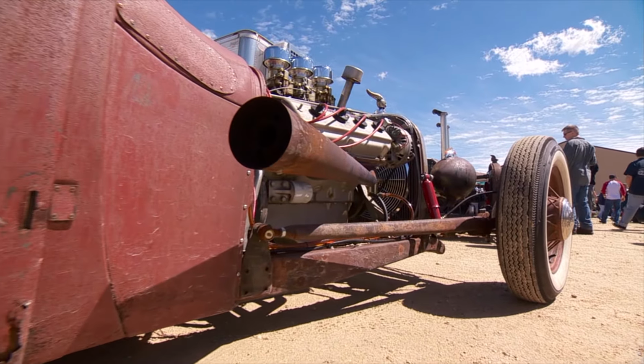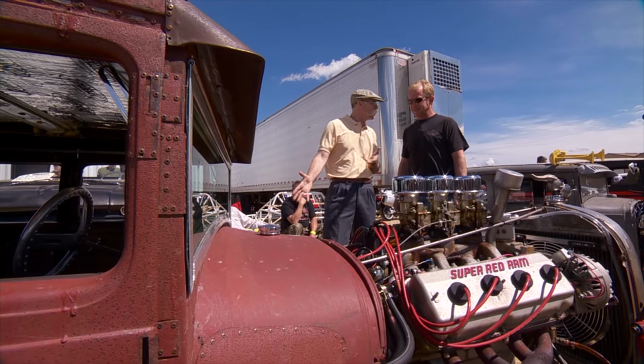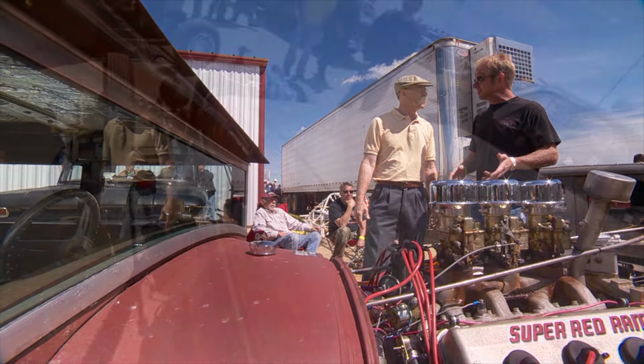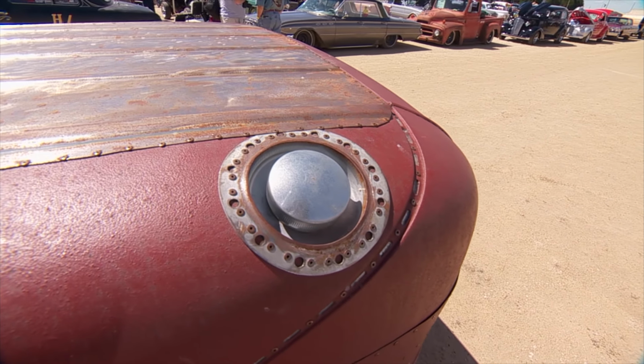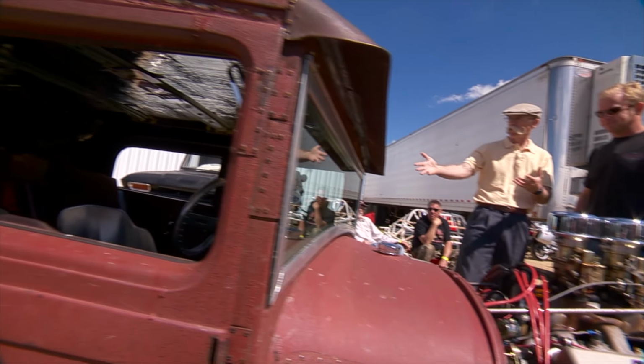It is a 1928 Model A two-door sedan. Body's got a little rust in it. Where'd you find it? Yes, it does. I found it at a Model A junkyard in Indiana. It's where you want to go to find any kind of Model A body. They got a bunch of bodies? Yes, they do. Wow. You just go pick the one? Yes.